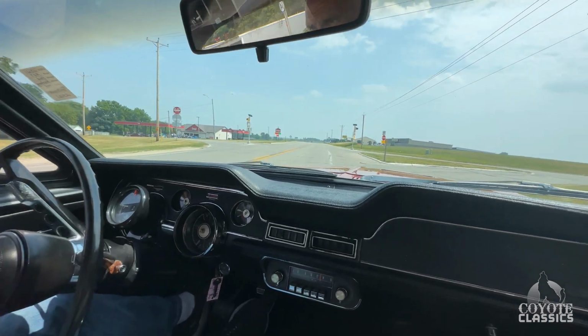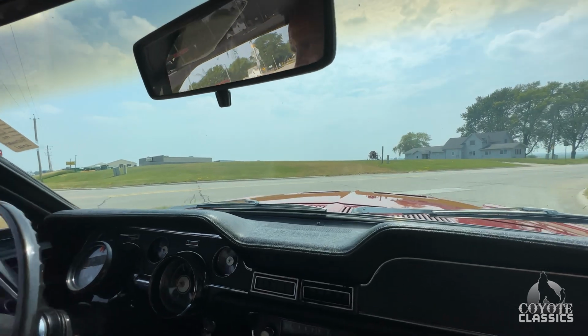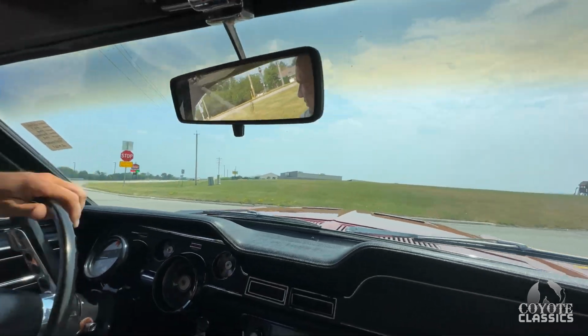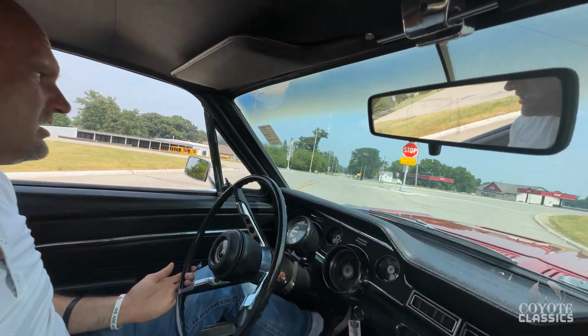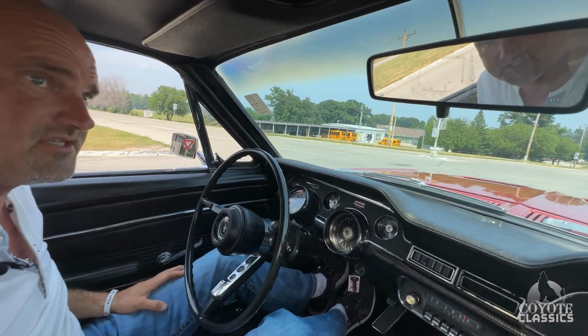What do you think of it? I like it. I'm excited to go around it. Yeah, gorgeous color on it too. So beautiful car. Hey, one thing I want to point out, it does not have power steering, but it's very nice to know just how nice it steers. I mean, with these bigger factory steering wheels, it steers perfect.